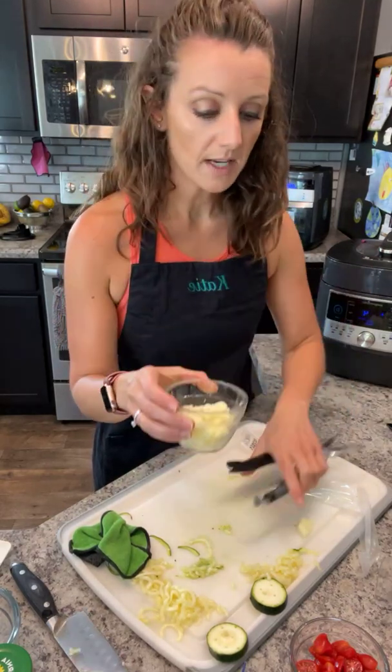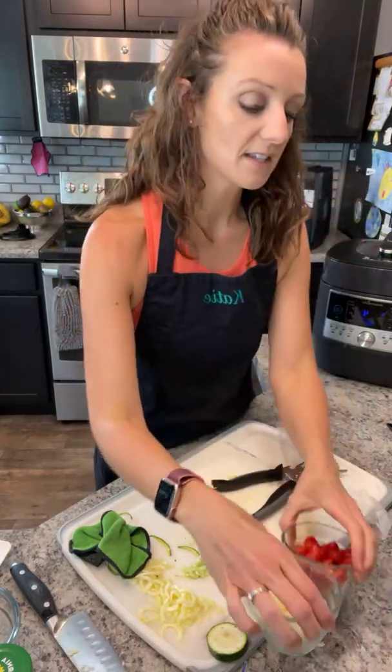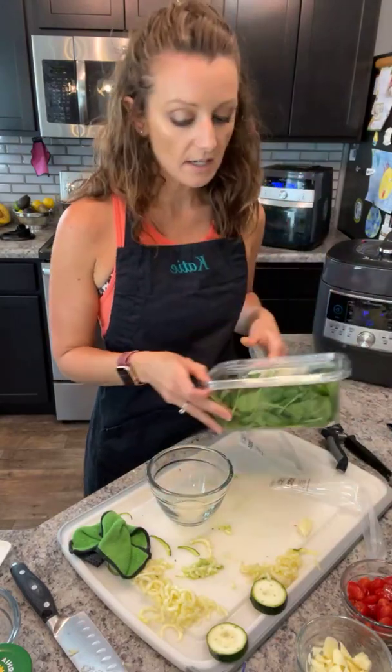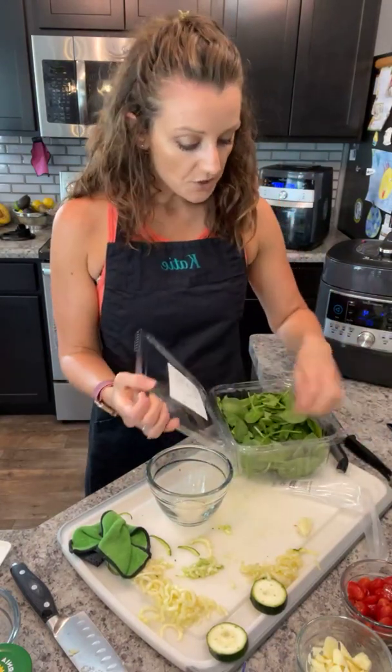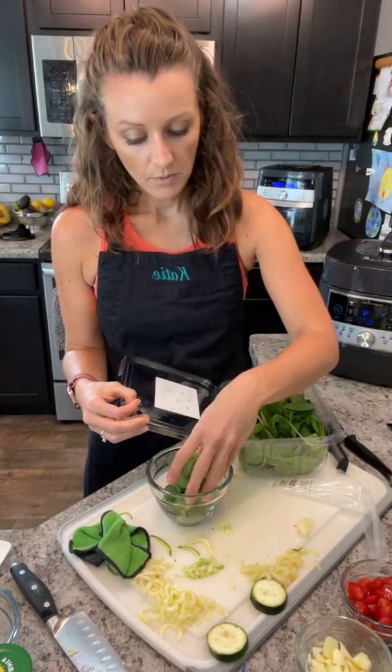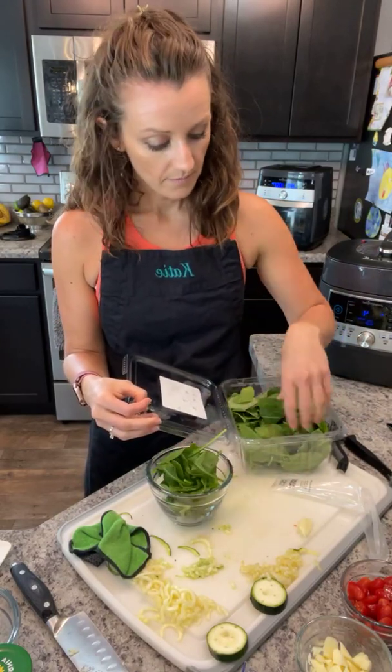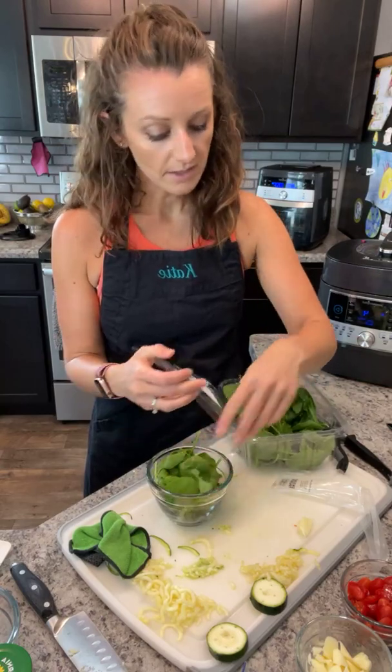All right, so those are ready. We've got 2 of our fixins in there. Next, we're gonna do some spinach. So we've got some pre-washed baby spinach here. We're gonna put this in. You could do any green that you want, but it's really yummy. Oh, it's so yummy.